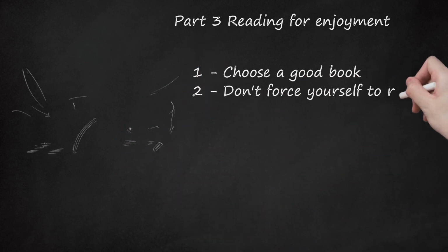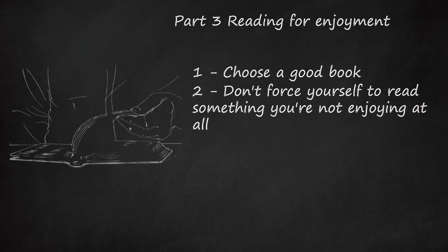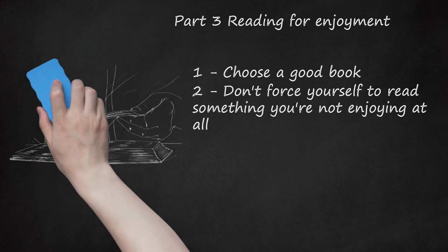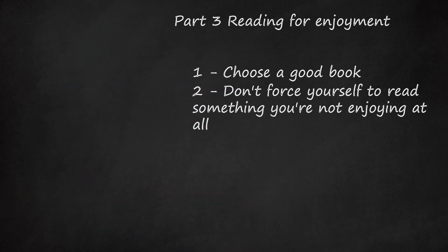2. Don't force yourself to read something you're not enjoying at all. There is a difference between giving the book a chance and being halfway through the book and still hating the story or information it depicts. If you think you are not enjoying a book that you have picked, stop reading it, because if you keep on at it, it will put you off reading. Try a different book that you might enjoy more. If you found it boring because it was too hard, try an easier one. Or vice versa, if you wish to challenge yourself more.